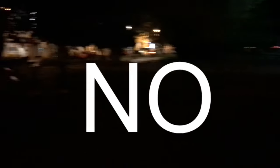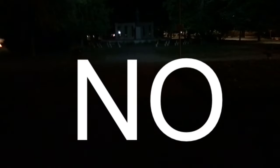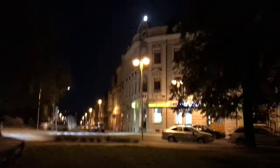Can't see shit, it's very dark, but I like it. There's people, of course, on the bench. Not a very big park. Can you see something? There's a statue there. I don't know what it's supposed to be. Like I said, first time. The train station is behind the statue, a couple meters away, like 200 meters maybe.